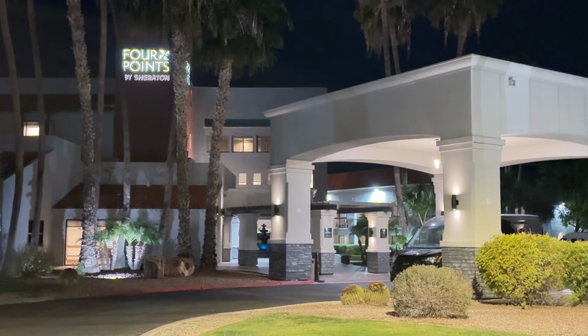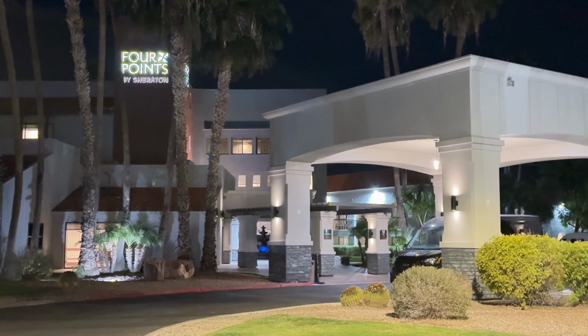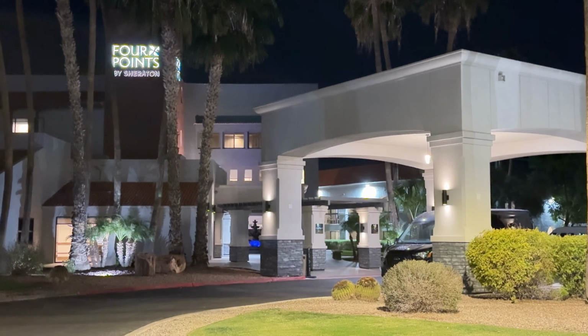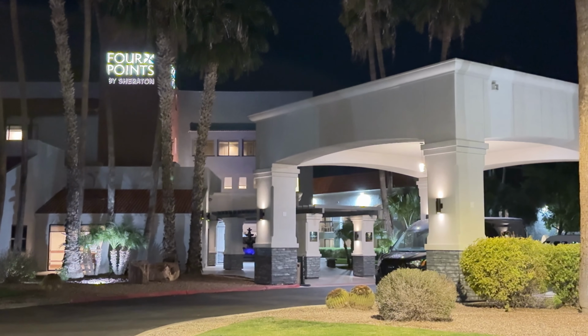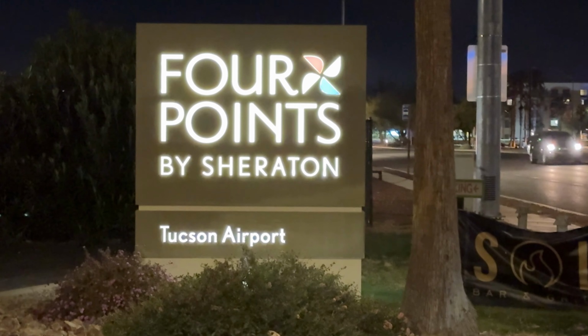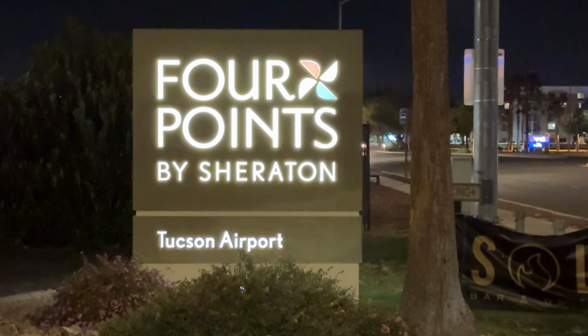About 4 weeks before we arrived, we tried to book an additional night at this hotel. The price had gone up to around 280 US dollars, around 450 Australian dollars. We decided to have the extra night elsewhere.